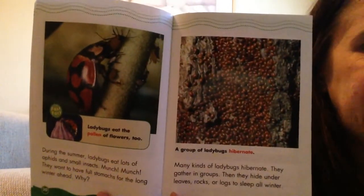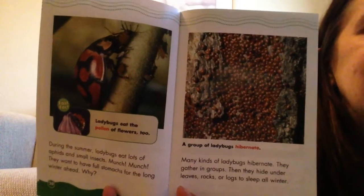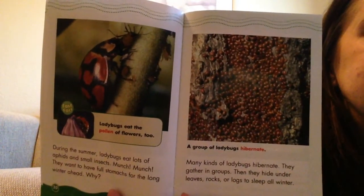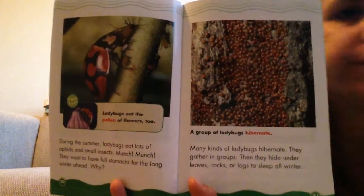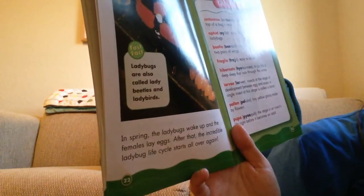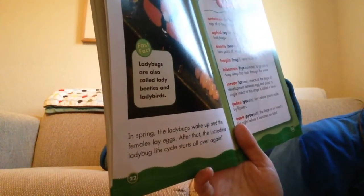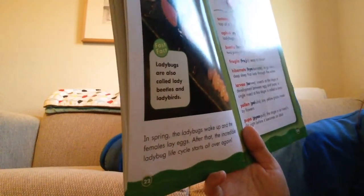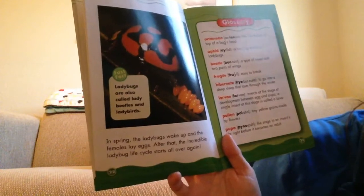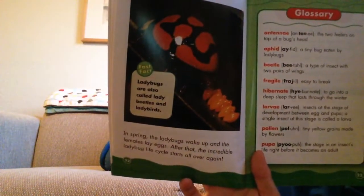Can you think of any other animals that hibernate? It means sleep all winter. Lots of different animals hibernate. In spring, the ladybugs wake up and the females lay eggs. After that, the incredible ladybug life cycle starts all over again. Ladybugs are also called lady beetles and ladybirds.